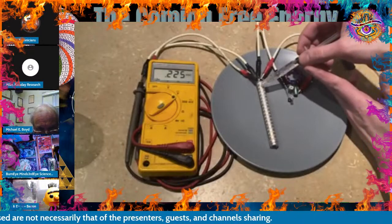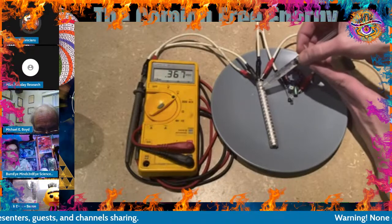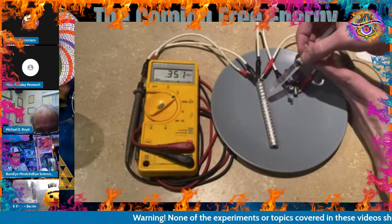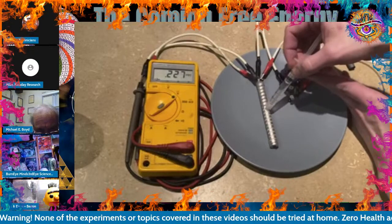Now here I'm about to add distilled water, pure distilled water. Watch the voltage on the meter. One drop. Here we go. We're already up to 380 millivolts. Another drop. I'm wetting it. We're going to keep that same very minimal or fluctuating millivolt output.